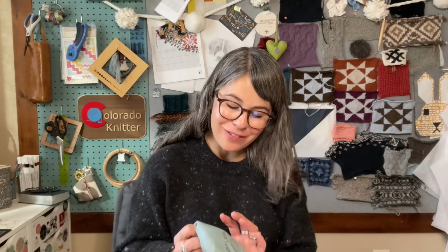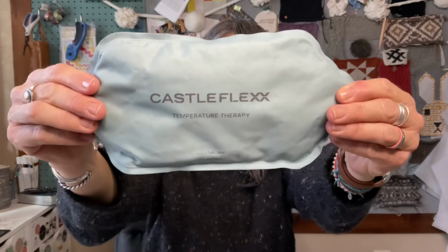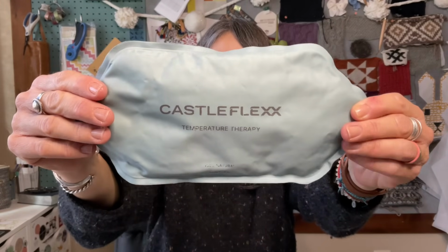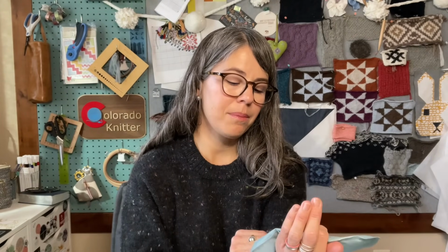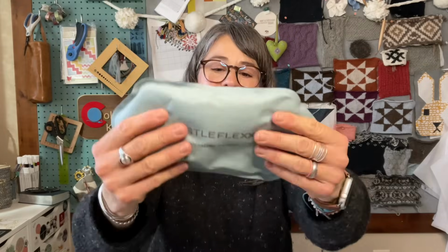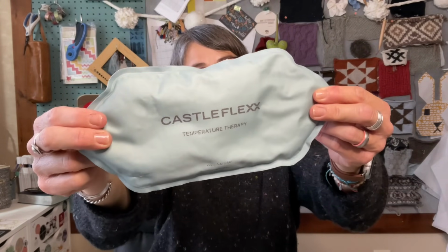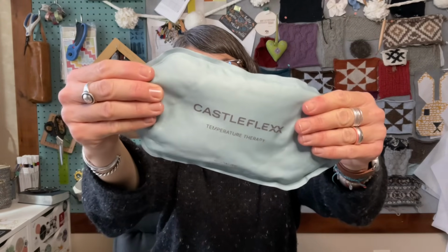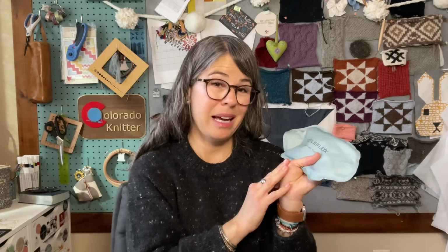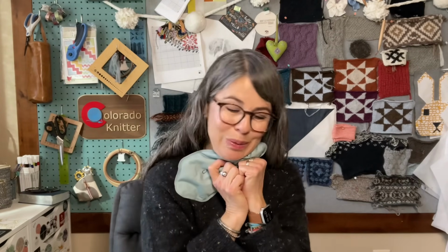It's very nice. And then Castleflex makes these temperature therapy pouches, and I use this all the time. I remember it being made with clay inside. So you can either put it in the microwave for about 30 seconds or more, and then you could put it in the refrigerator if you want cool therapy. But I actually heat it up at night and sleep with it. I put it on my neck. It just feels so soothing.